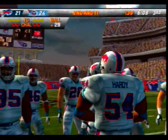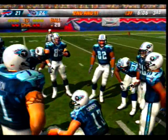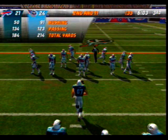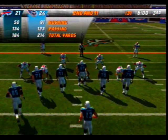That's right. And when the middle of your offensive line is eaten up like that, you got to try and get to the outside. But they wouldn't let him get away. Second and long. Ball on the 29-yard line.